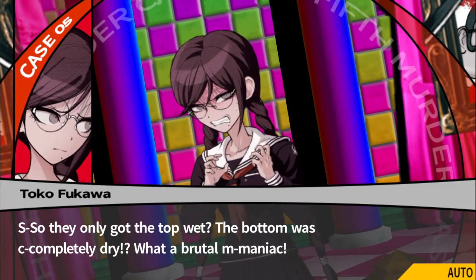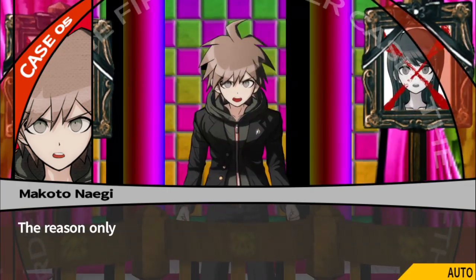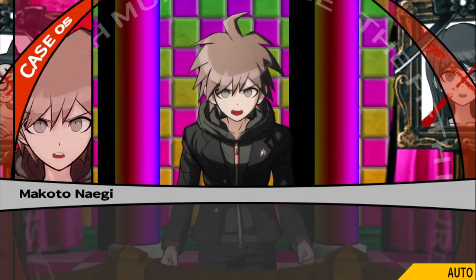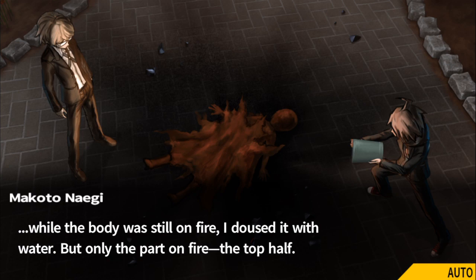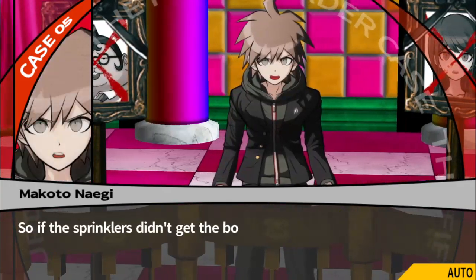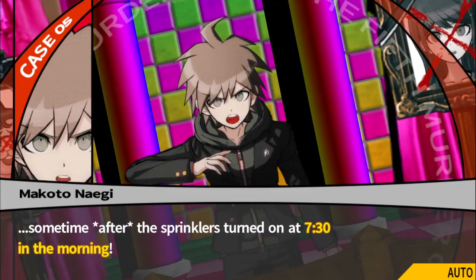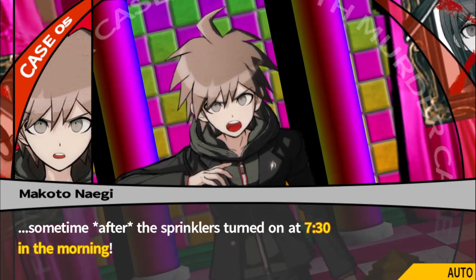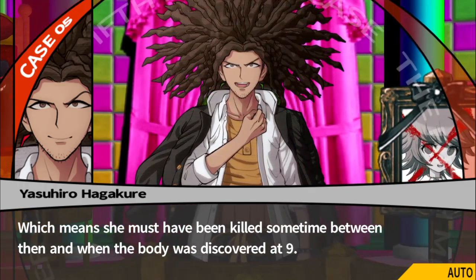What a brutal maniac! Let's just move on. The reason only the top half was wet was because while the body was still on fire, I doused it with water. But only the part on fire, the top half. Oh, then I guess the sprinklers really didn't do it. No. So if the sprinklers didn't get the body wet, then the murder must have taken place sometime after the sprinklers turned on at 7:30 in the morning. Which means she must have been killed sometime between then and when the body was discovered at 9.